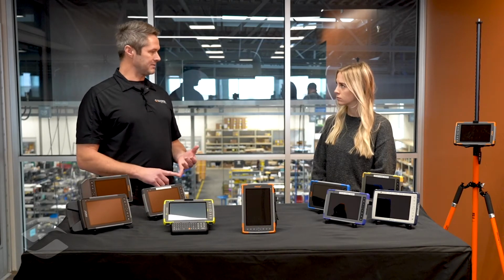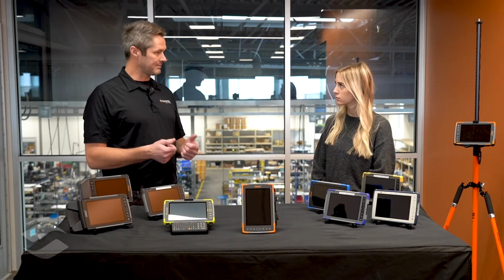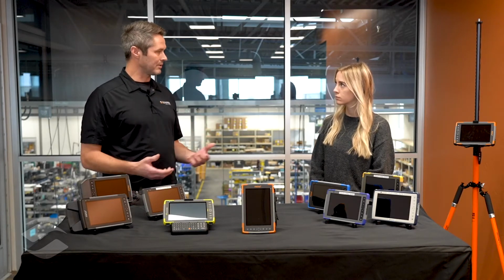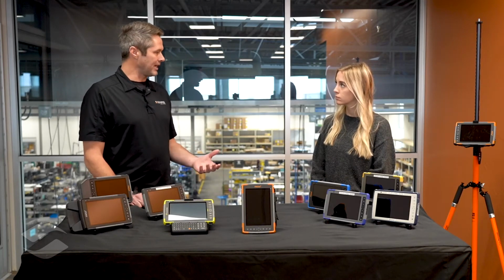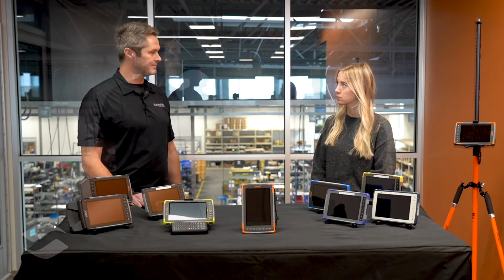If you want a custom splash screen, a custom boot up, so when your customer or your user picks up the device and starts it up, it has your logo on it, your information on the software and in the background as they boot it up. We can also add your application in there as well, so that it's just pick up the device and go head to the field.